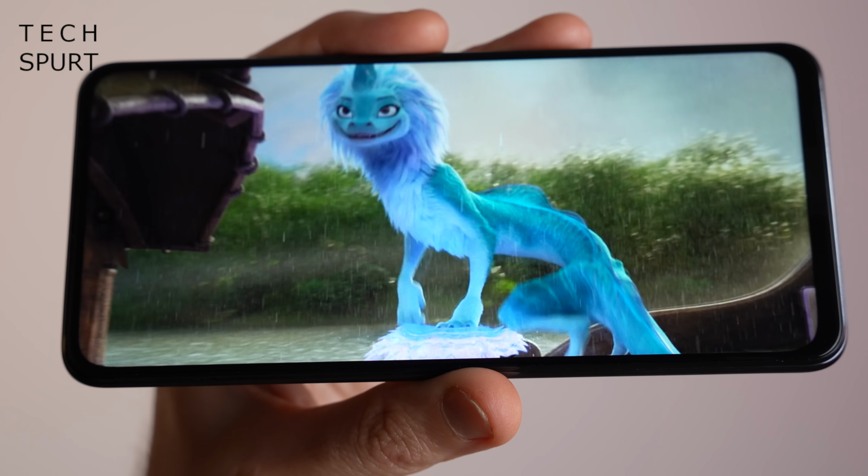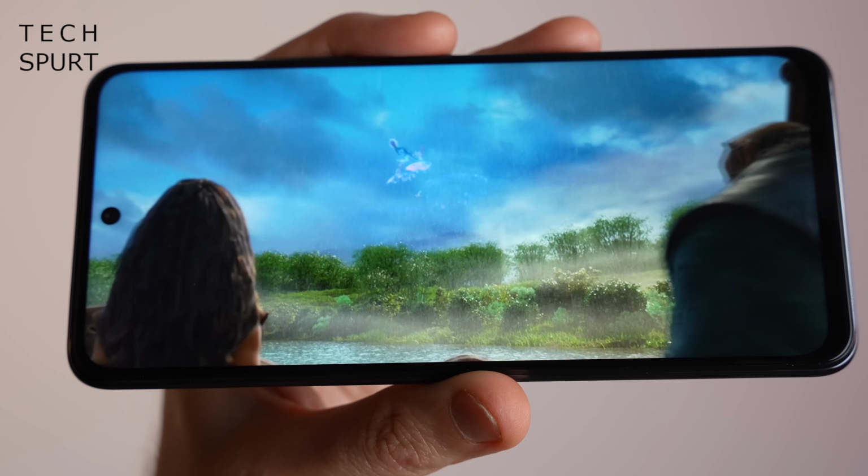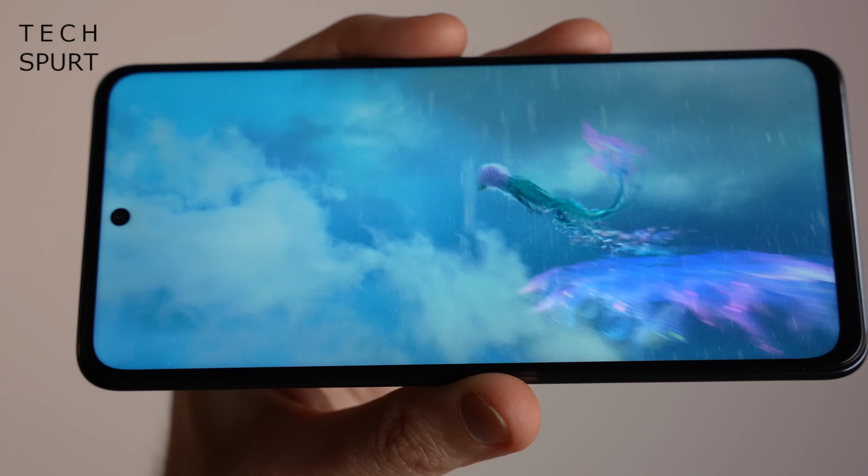But unfortunately, the maximum brightness wasn't quite strong enough to make visibility nice and clear on a really sunshiny day outdoors. So if you're the kind of person who spends a lot of time outside with a smartphone, you might want to look elsewhere. Poco's stereo speaker setup does pack a decent punch, certainly loud enough on that top volume, although you do get quite tinny output when you max it out as well.